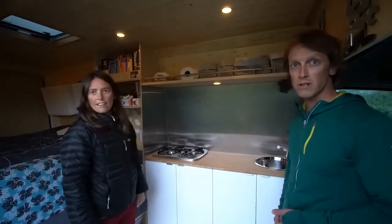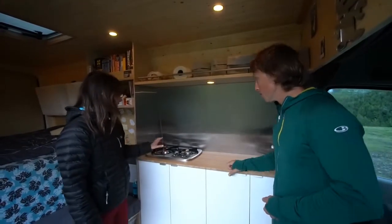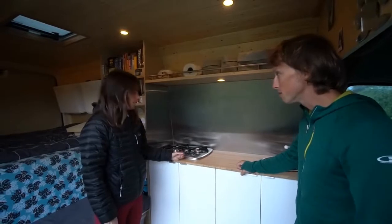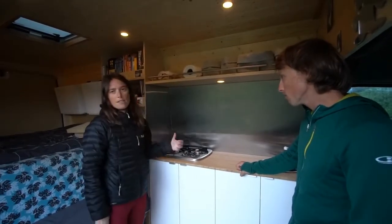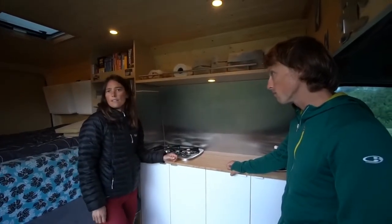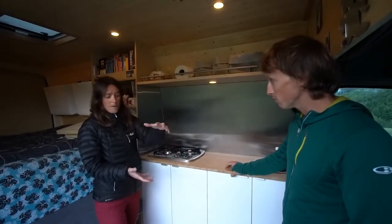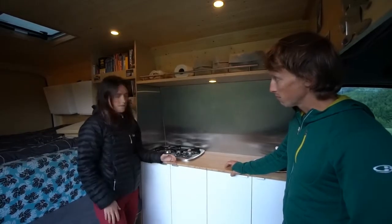How is it cooking in here? It's good. Really well. We've got the 2 burners, which is enough for 2 people. We don't really need 4. The propane tank is actually big enough that we don't need to refill until 3 months, which is pretty much nothing. And it's a really small one, it's only this big, but it's quite efficient.